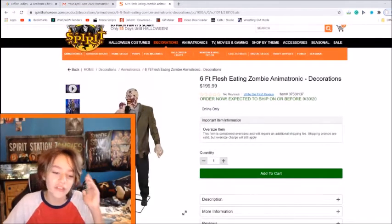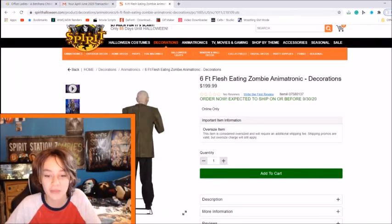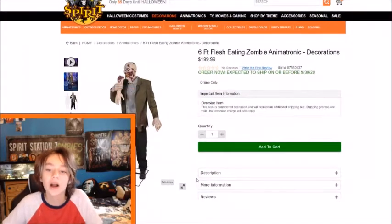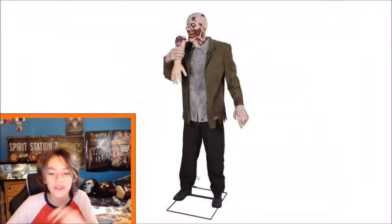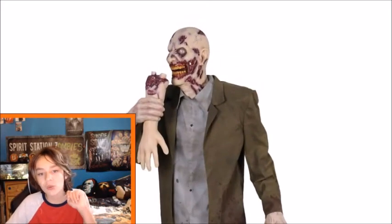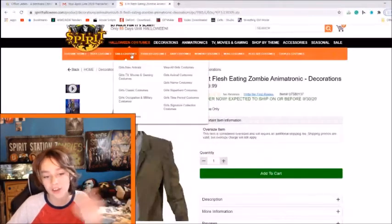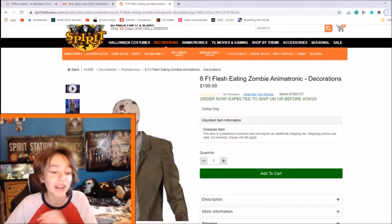But everyone knows this is an awesome animatronic of the return of the flesh-eating zombie, and this is a favorite prop. I know that people love this one. They love the original, and I really like the remake of them because I think it's a lot more realistic. The original wasn't very realistic to a zombie, and they brought this back this year as part of a Flashback Friday, and I really love how he came out.